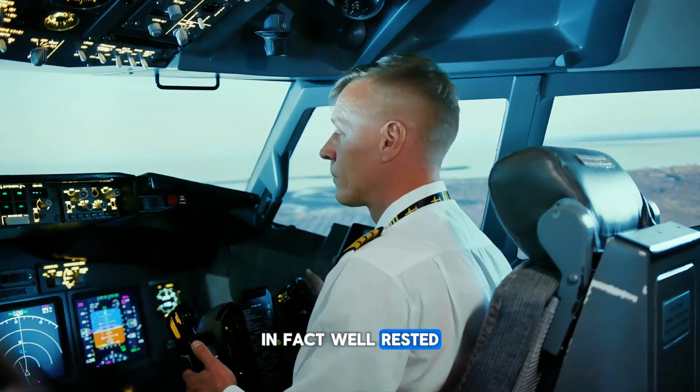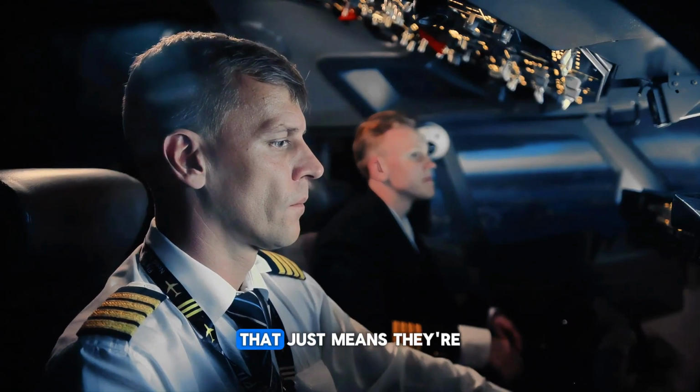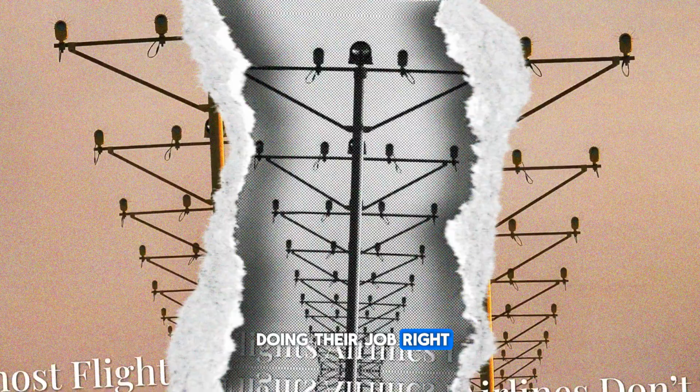In fact, well-rested pilots make for safer flights. Would you rather have your captain sleep now or nod off during landing? So don't panic. If the pilot's napping, that just means they're doing their job right.